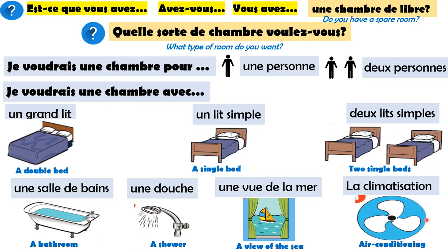This is a really useful word for when you're in France, if you rent a car. La climatisation.